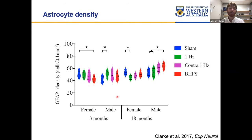So statistical analysis indicated there was a significant effect of stimulation and also the interaction between stimulation and the mouse age and the mouse sex. So if you look at the graph from left to right, the post-hoc analysis indicated that within the adult female mice, the astrocyte density was reduced following BHFS, the high frequency protocol, and in the adult male mice, the low frequency increased the density of astrocytes.